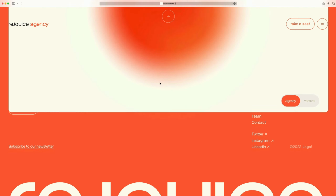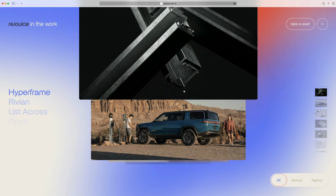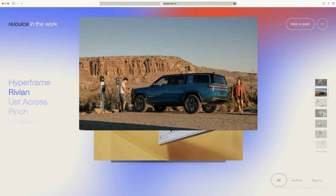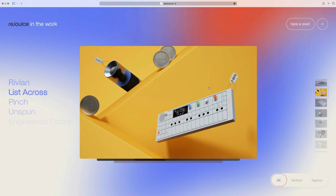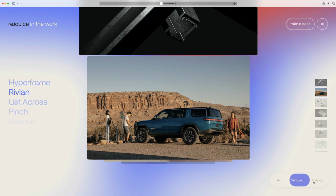If we take a look at the work page, they actually blow up that gradient in the background and animate that as we get this nice kind of slideshow view of the different projects. The names are on the left, and then they have this nice mini map over here on the right that you can interact with and easily scroll to something if you see something you want to take a look at. You can also filter this in the bottom right.